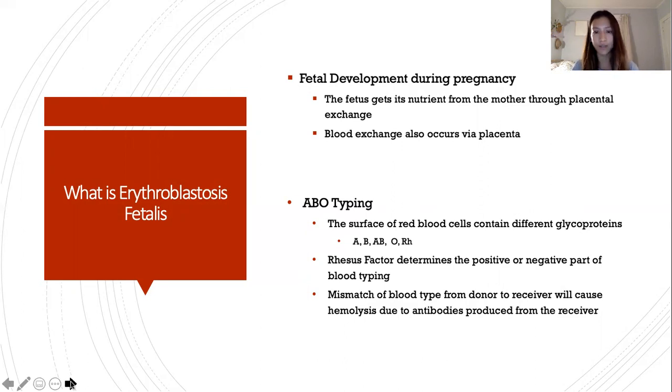But this can also lead to a mismatch of blood types between receivers and blood donors. If you were a receiver and you were A negative and your donor was A positive, then your body could become sensitized to the exposure of A positive blood because you've never had it, and your body could build antibodies against the donor's blood, which basically means you won't receive it, and your blood will attack the donor's blood, and it'll cause hemolysis.